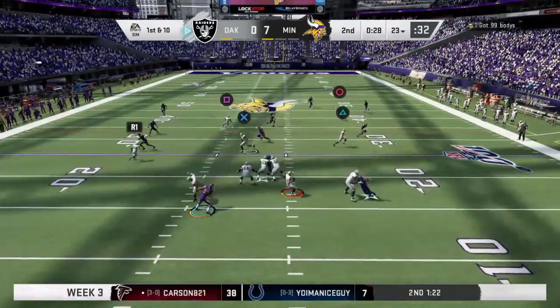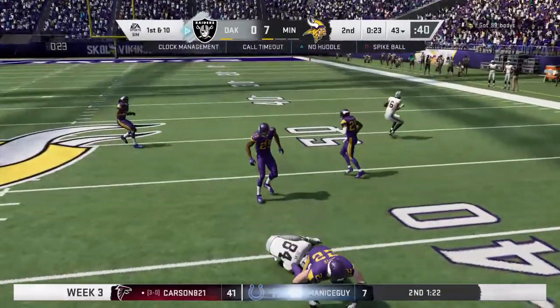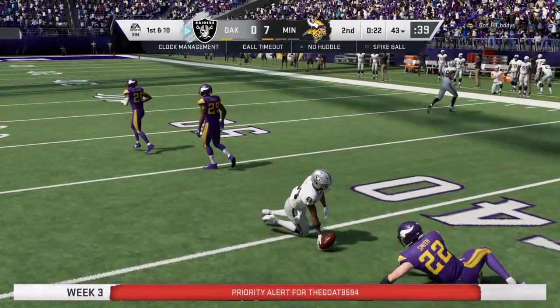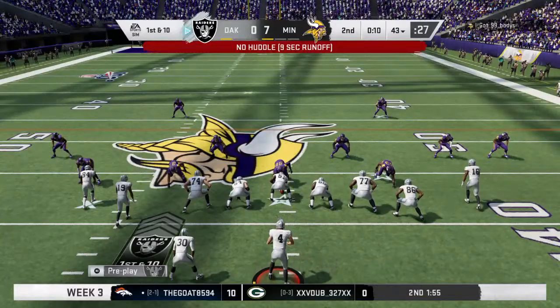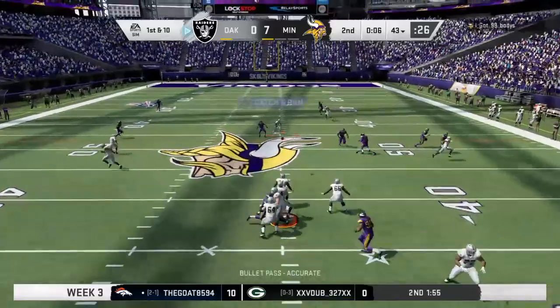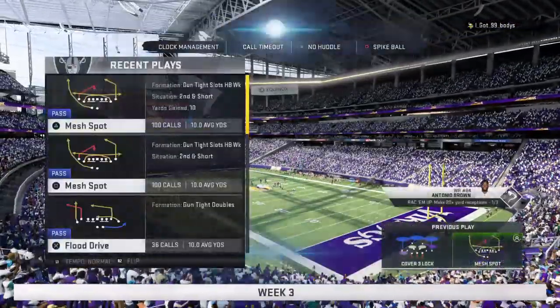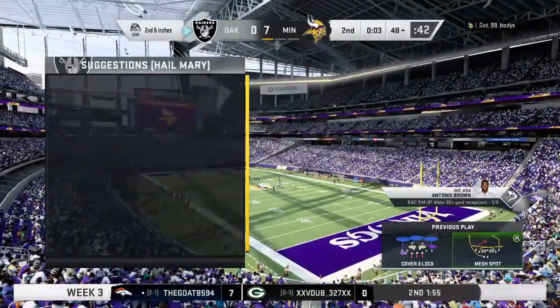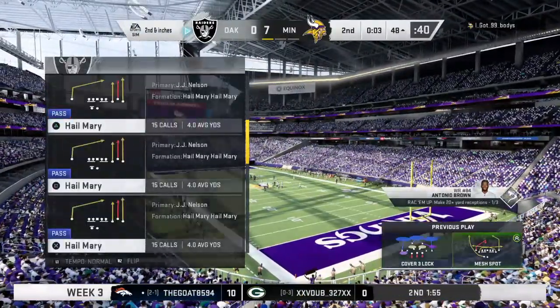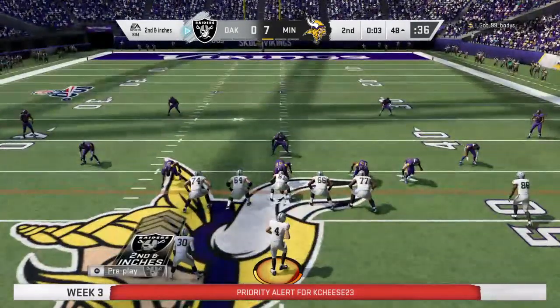On 1st and 10, here's Carr. Over the middle here to Brown. And they're going to get this beyond the 40 before he's taken down. Well, they had a gain of 10 last time, now a gain of 20 here. This will be caught once again by Brown. Now whistles and a timeout with 3 seconds left in the first half. And this will probably be the last play of the quarter.